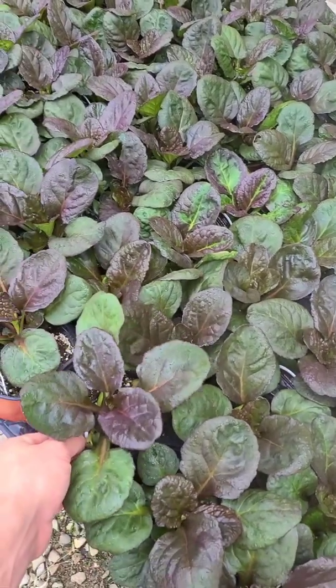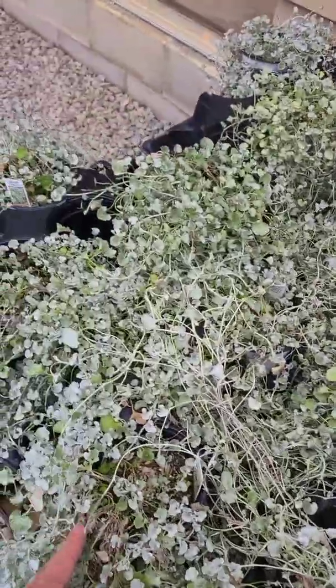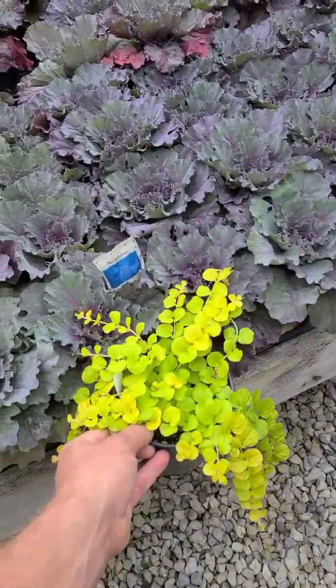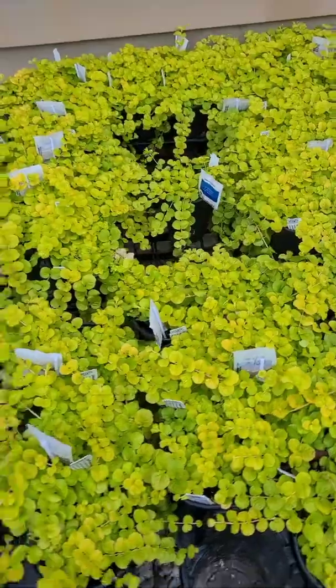And for your fillers and spillers in your pots, things like Ajuga and of course Silver Falls. That's a really nice plant if you're looking for something just to spill over the edge of the pot. And for a pop of color, Creeping Jenny, you pair that with a purple kale and you've got an instant combo. That Creeping Jenny is also a really nice trailing plant for the front of the pot, electric color.